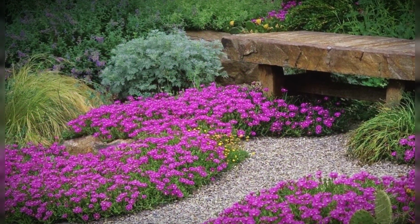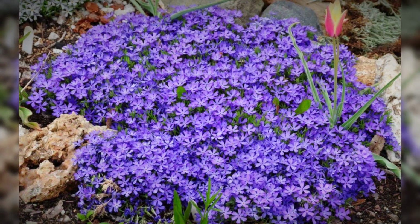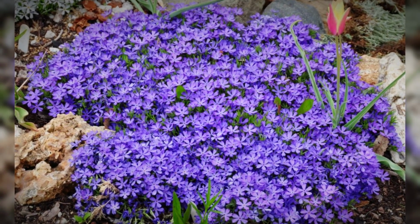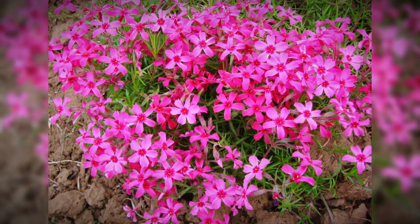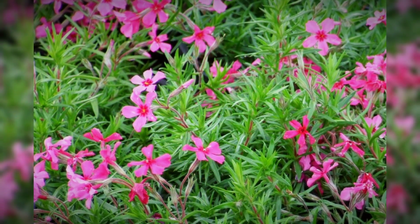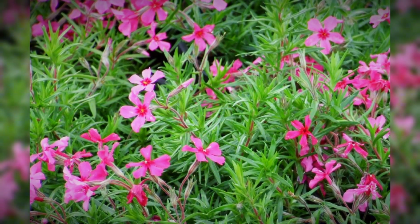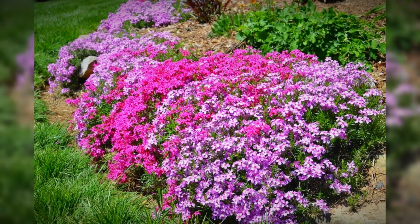Phlox subulata are excellent because their tufts remain emerald green from early spring until frost, even preserving their greenery under the snow. And during flowering, in late May and early June, carpets of Phlox subulata are completely covered with flowers of various shades, white, blue, pink, red, with or without stripes.